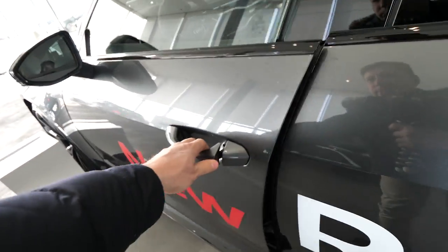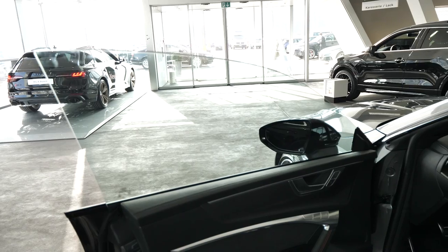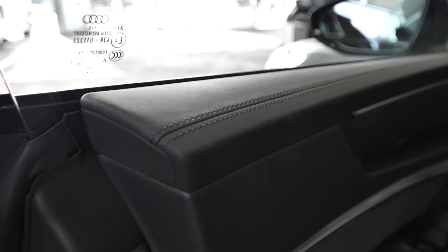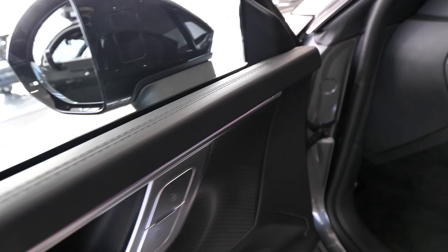It's the door in the front, great quality as well. Frameless window, you can see someone put a hand there. It wasn't me. I never touched the glass. Even on my car, I never touch it. And when someone sometimes touches it, then it's a problem. You have to wash it. So anyway, great quality on the door here.